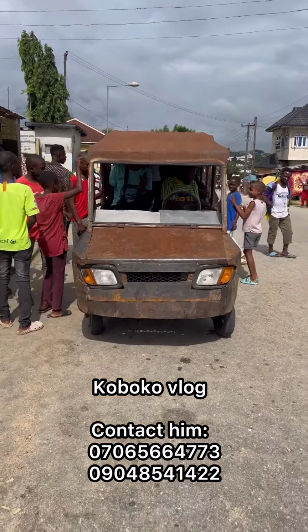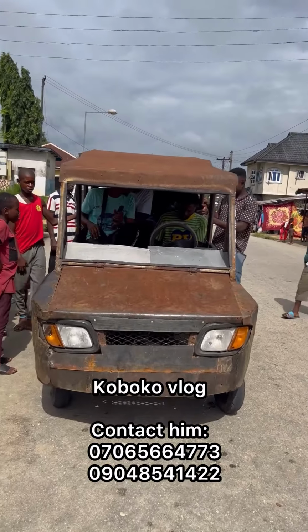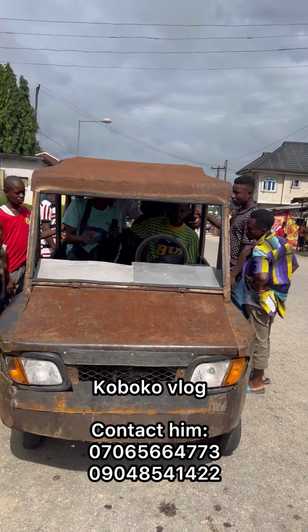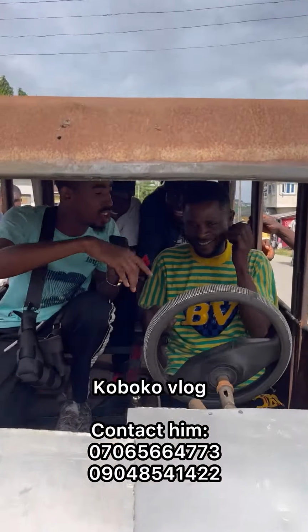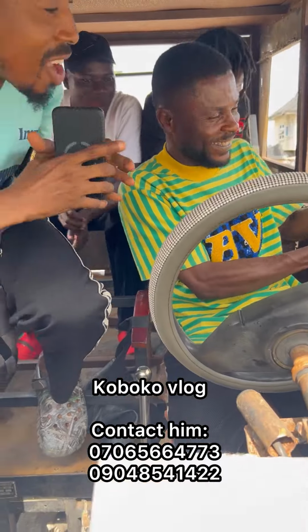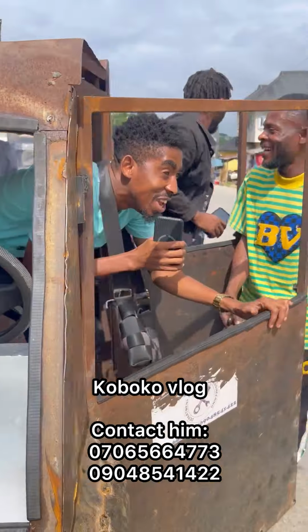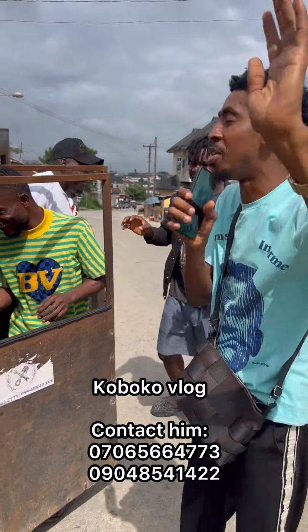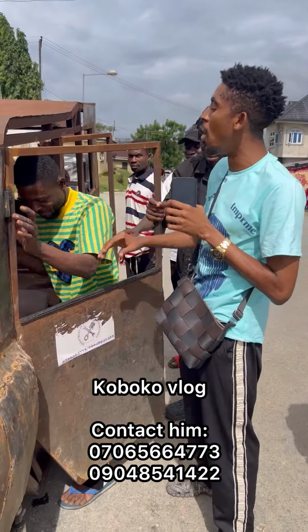Don't enter yet, please. Maybe carry us go to the police station. Okay, Oga. Carry us go to the filling station. Yeah, and this guy uses a remote control. Jesus, this car! The first Nigerian car! A homemade car! We get remote now!